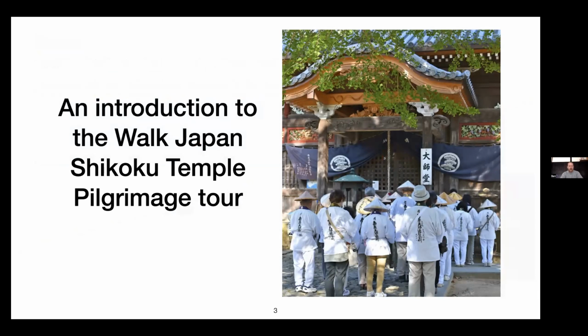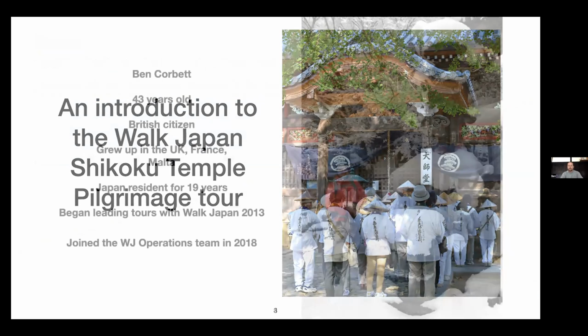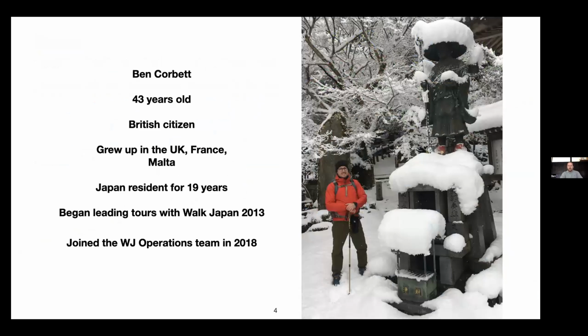And before I do that, please allow me to introduce myself. My name is Ben Corbett. I'm 43. I was born and raised in the UK, as well as in France and the island of Malta.